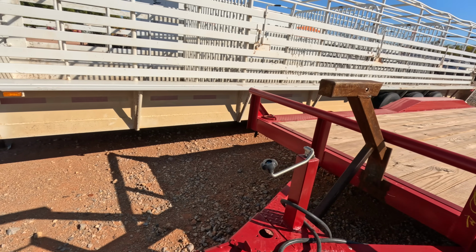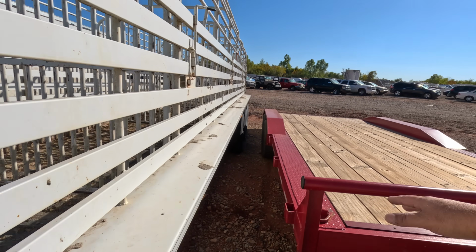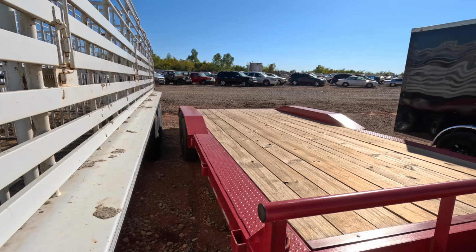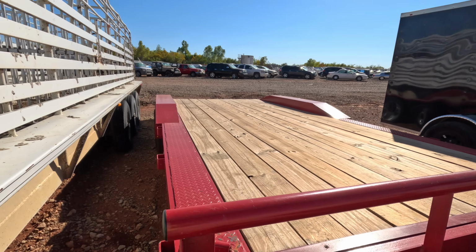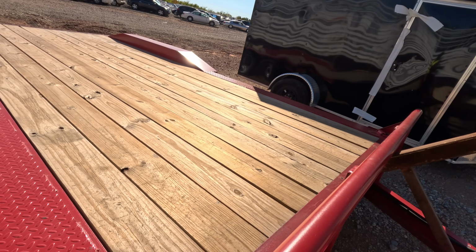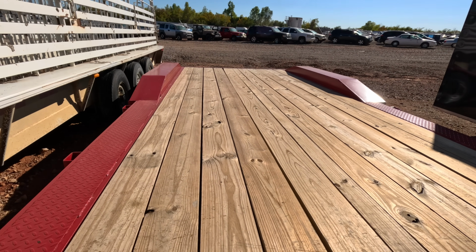I don't have to worry about ramps. I don't have to worry about them falling out down the road. I've seen that happen where somebody doesn't secure them properly. They turn a corner or something, ramp comes flying out of the back of it. But with that said, this definitely looks like a very, very nice, sturdy, solid trailer. It's well built right here.